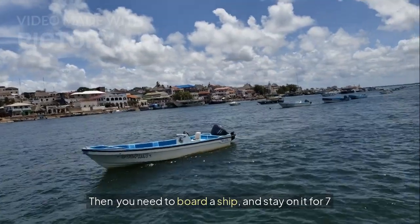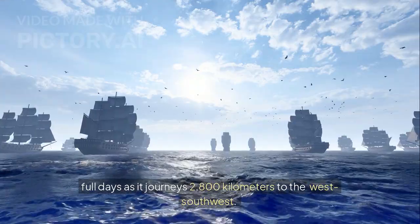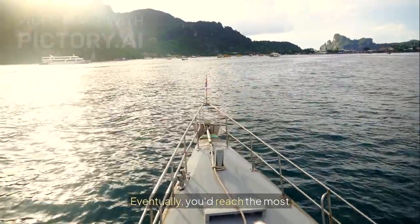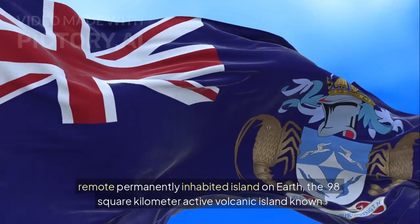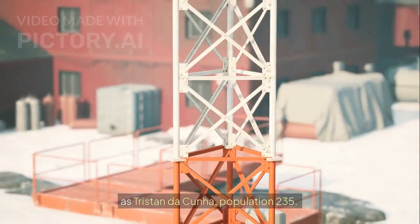To visit this British overseas territory, you need to first fly out to Cape Town, South Africa. Then you need to board a ship, and stay on it for 7 full days as it journeys 2,800 kilometers to the west-southwest. Eventually, you'd reach the most remote permanently inhabited island on Earth, the 98-square-kilometer active volcanic island known as Tristan da Cunha, population 235.